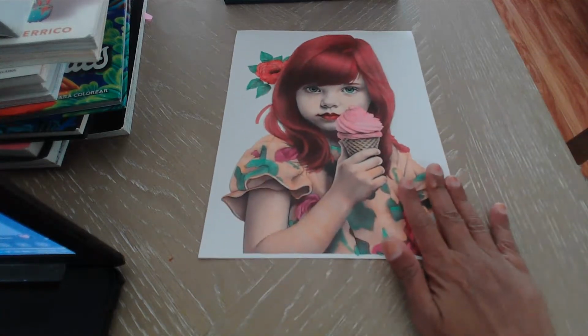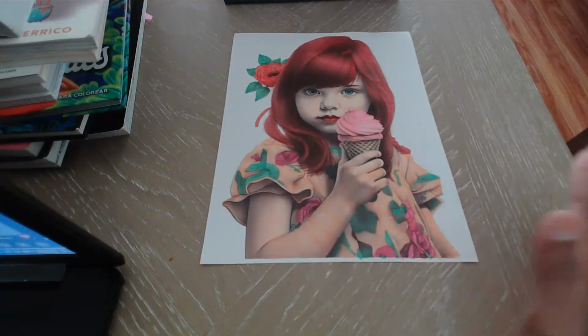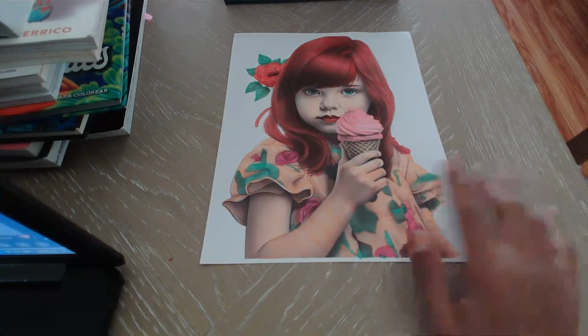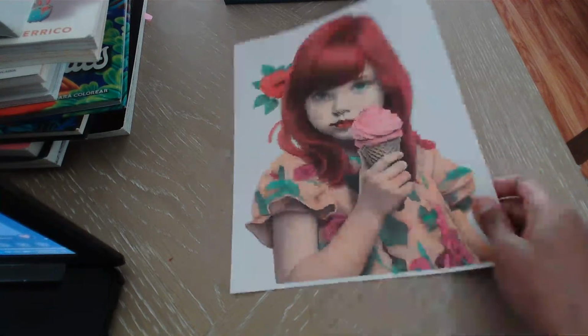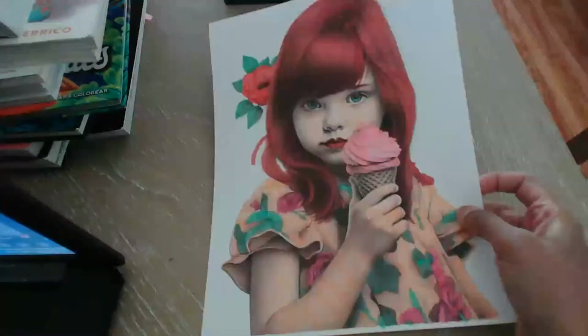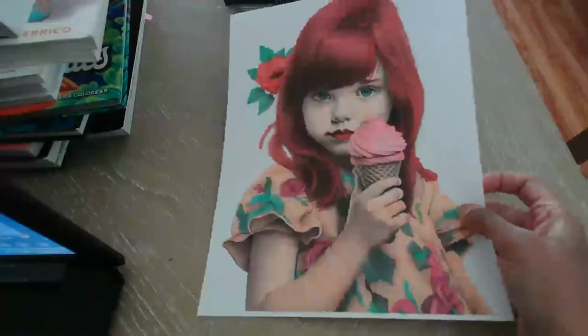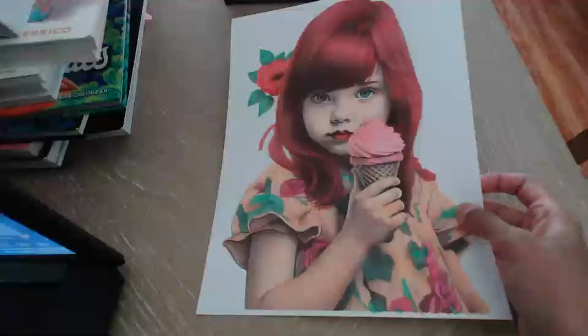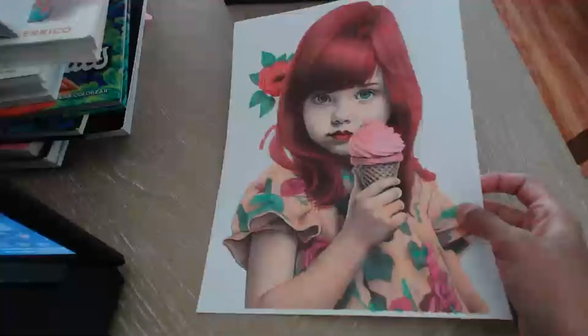So what I did was, this one was a freebie that Nori Art gave in her coloring book Facebook group. Nori Art has a Facebook group. She does a lot of books. So this one was Girl with an Ice Cream Cone. You can see on camera it looks red. I see it as a brownish red, but on camera it shows up as red. I don't know why, but I enjoyed coloring this one. This one was a freebie.